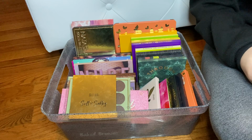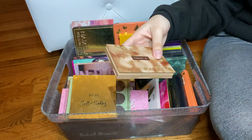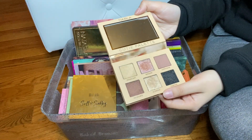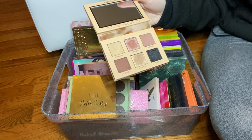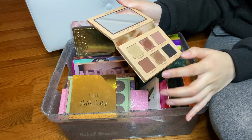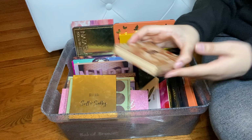I also bought 2 things from Nabla. I had never tried Nabla before prior to this video. Like in the first video, I'd never had anything from Nabla. I got this Cutie palette in Nude. This is their mini palette, and this one is really nice. The shades are really nice. They have this formula they call latex matte, and it's a creamy matte. It's a really nice formula. It's really pigmented. Yeah, I do like it.